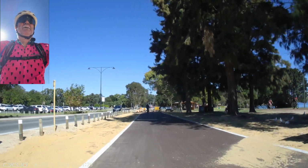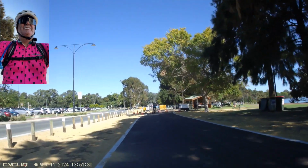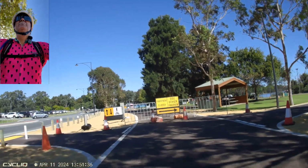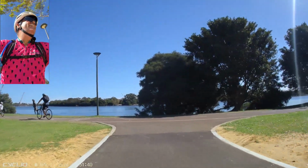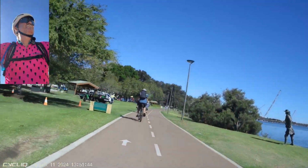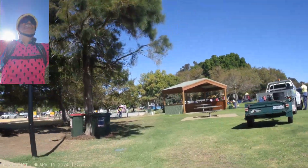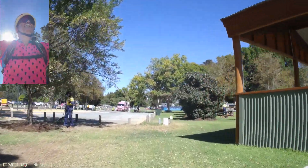Now for the last couple of months there's been heaps and heaps of trucks and bobcats and graders and workers and all sorts of people down here working on this, but at the moment there's just nobody, so it's still closed off there. I'm just going to cut through here and we'll follow the path of it, and I'm looking across at it and I can't see anything wrong with that path. I've got no idea why they've got it closed off.